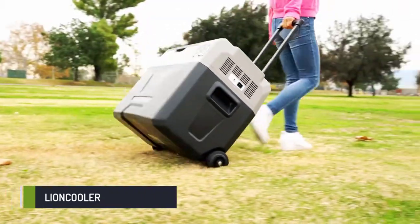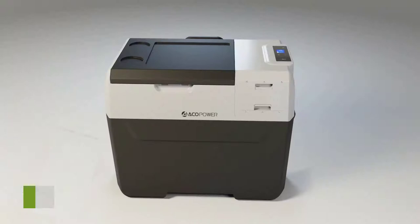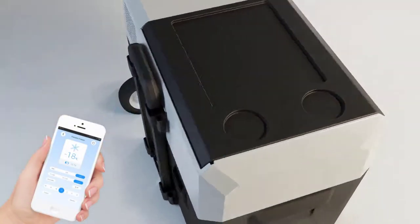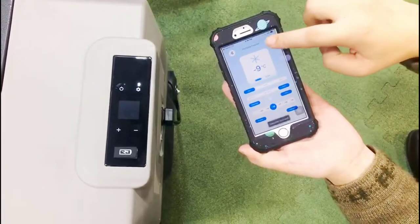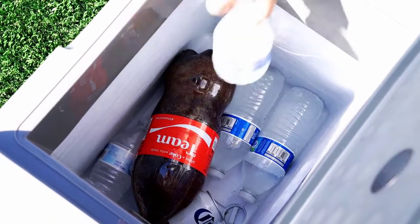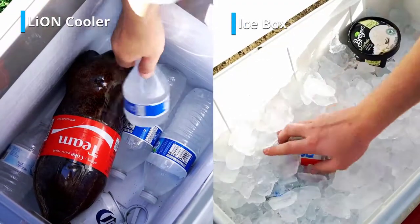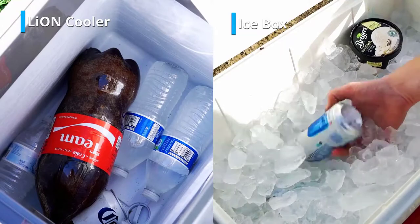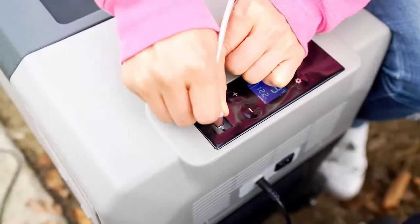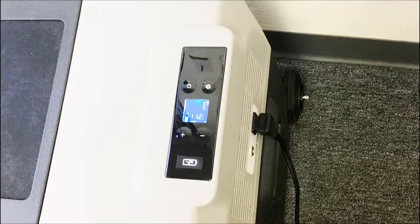This is LiONCooler, the first smart-controlled portable solar fridge freezer. LiONCooler keeps food and beverages icy cold, just like the fridge in your home. All the space inside is available because you don't need ice. LiONCooler is perfect for your outdoor life or as a backup in emergencies.